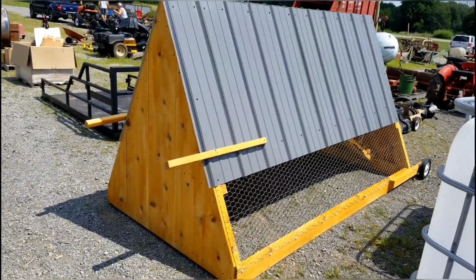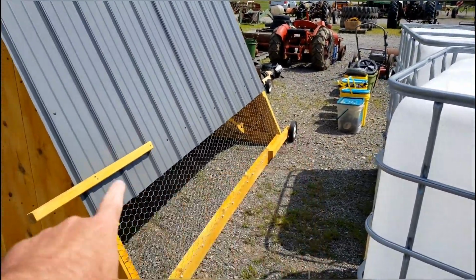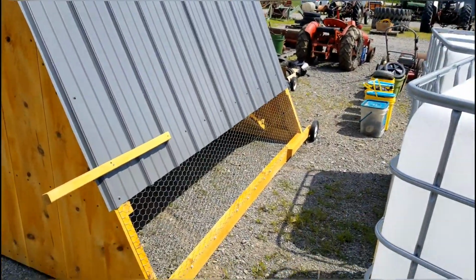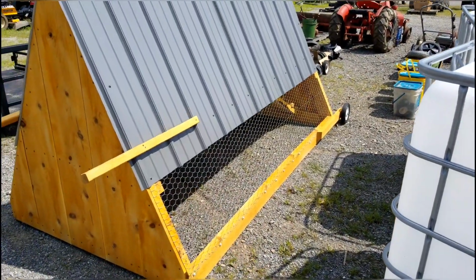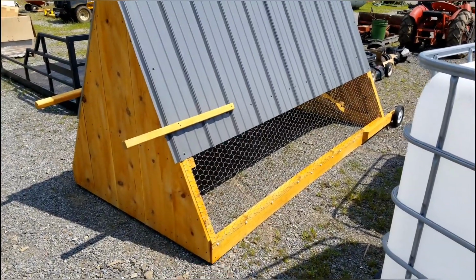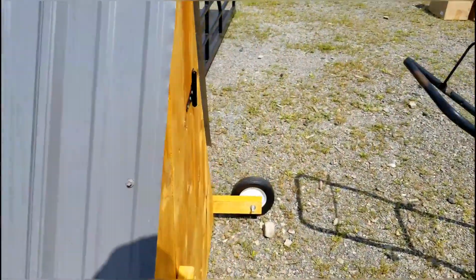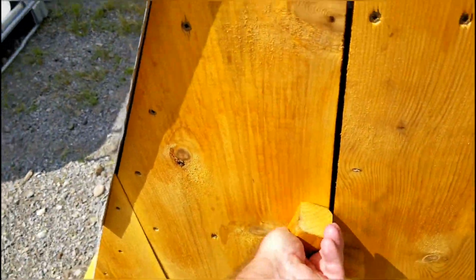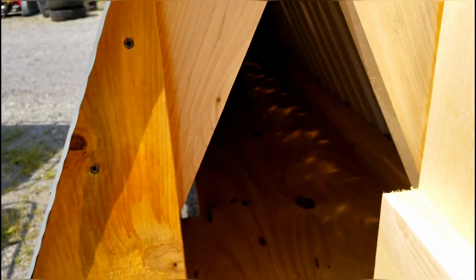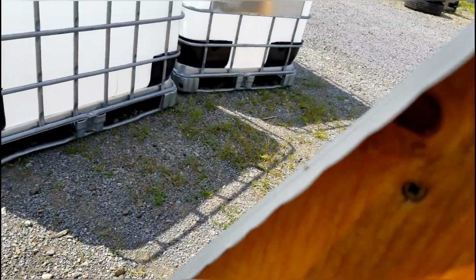Oh, now this is cool. Got the two handles. Got the wheels on the back. You just grab it, lift it up, and move it. So this would be good for some meat birds. You'd have them in here, say 6-8 weeks or whatever, and then do the butchering. This is really cool. This would be cool to bid on. And then you come around here, it's got the little door, and then they can go up in there at night and whatever. It's got the ramp. This is cool. This is, in my opinion, a really cool meat bird setup.